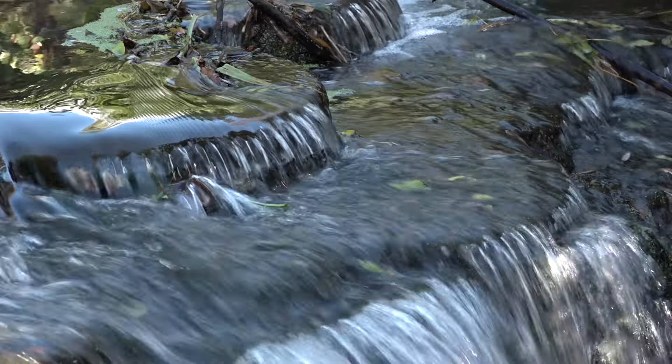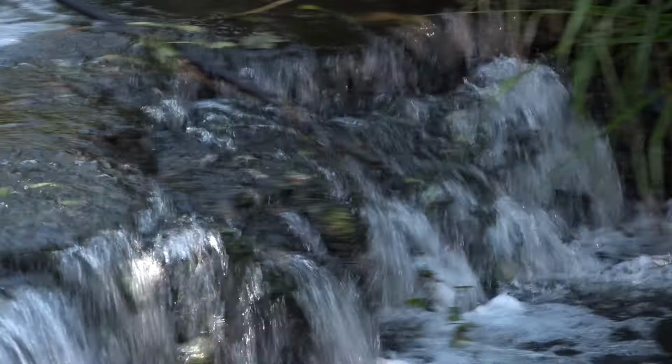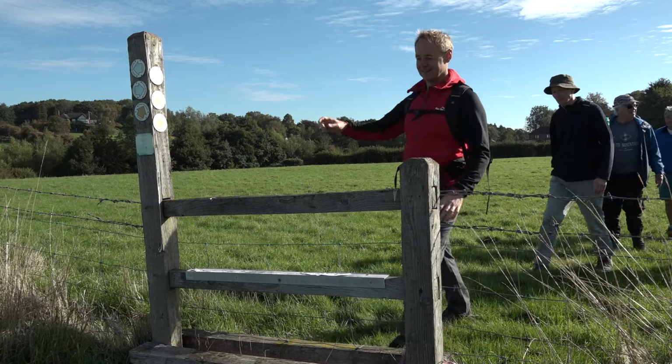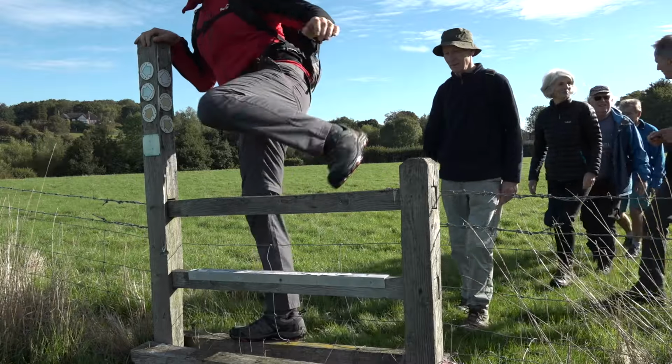With walking, you can just do it anytime, any day, anywhere. And as far as I'm concerned, I just want to keep healthy. I've certainly kept my weight regular and I don't have bad backs or anything like that, which is great for someone of my age. I'm a walk leader for the National Trust on the Clent Hills.